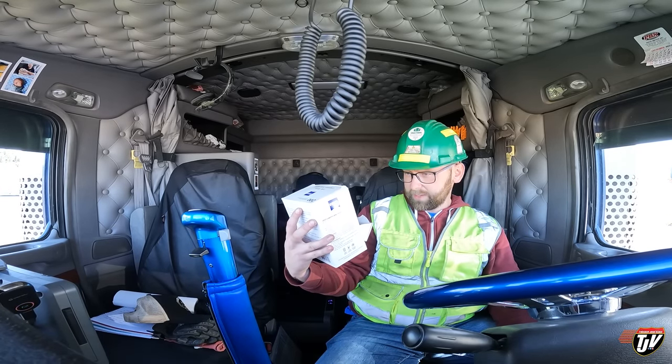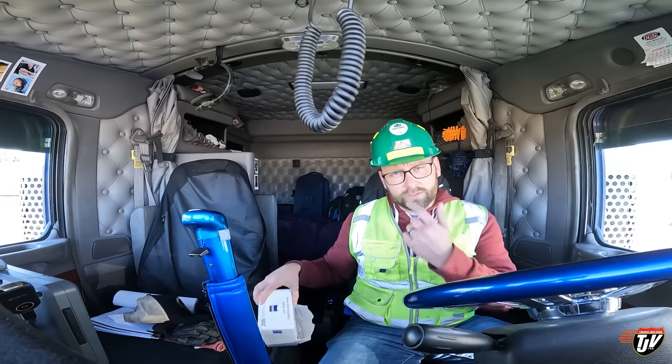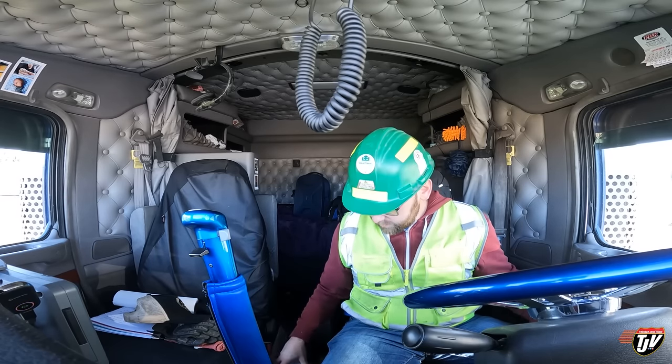Zeiss lens wipes. They work pretty good. They also sterilize it too, right? I think it's with the whatever.